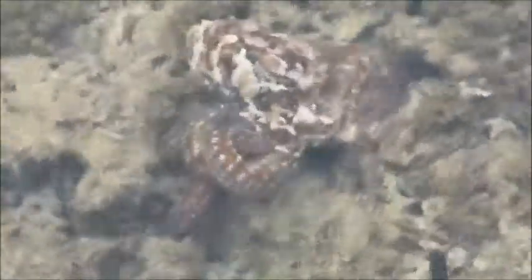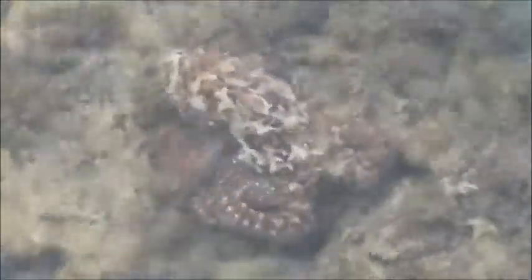That is absolutely incredible the way they do that. Now you can see his little legs now. Okay, good. There he goes.